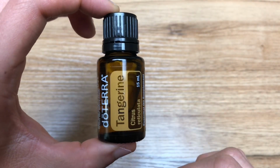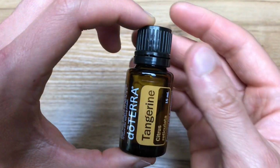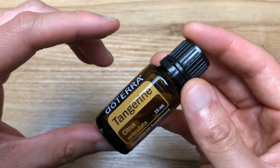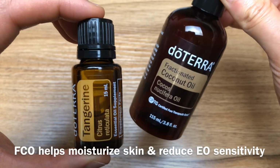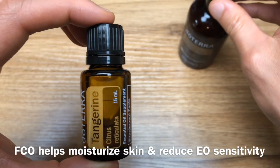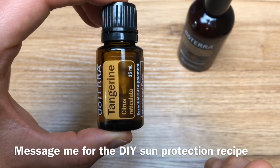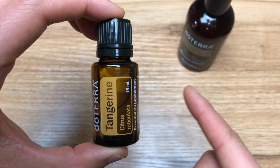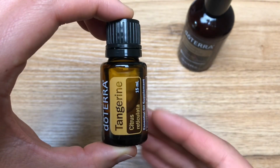And then when it comes to topical use of tangerine, because this is a citrus oil, this can cause some photosensitivity. So you're going to want to make sure to use a natural sun protection at least 30 minutes in advance, and then combine that with a fractionated coconut oil. And then if you stay out in general any more than 15 minutes, you're going to want to use sun protection and then reapply that natural sun protection anytime you swim, shower, or sweat, as well as not going out after you applied it for at least 1 to 2 hours after application if you can wait that long.